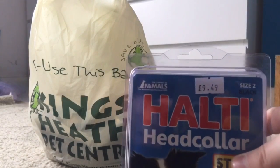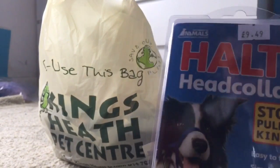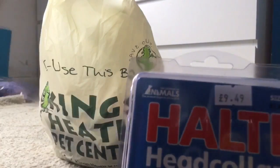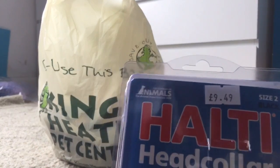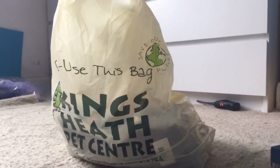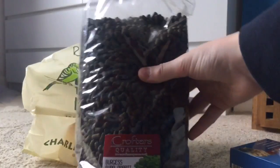And the second thing I got was this. This is actually for my dog. So basically, this is like a lead kind of thing, just for their nose, because sometimes it actually pulls a little bit. So that's basically it. And that was £9.49.